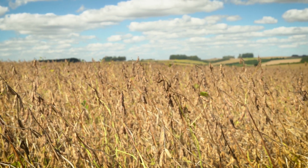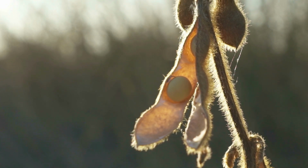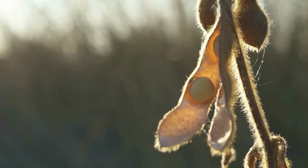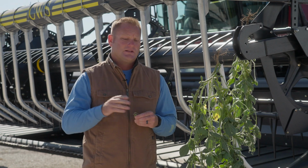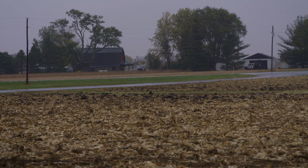Maybe we take a step back and say, you know, there's a rain coming in 5 days. It's not forecasted to be anything severe. We can get back out in 1 to 2 days. Let's go ahead and hold off, maximize your harvest profitability.